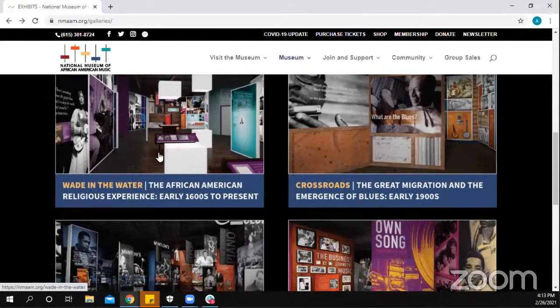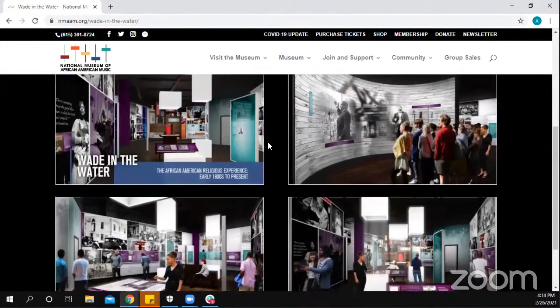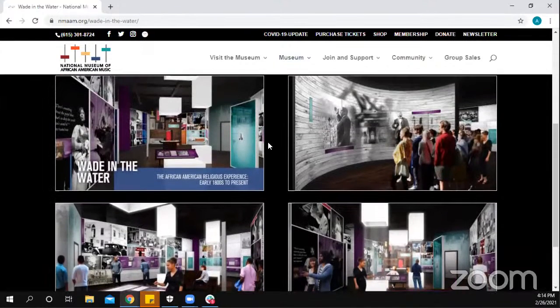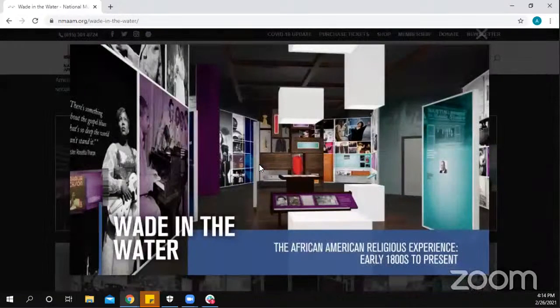The next gallery is Wade in the Water, the African American Religious Experience, early 1600s to present. I'm just waiting for that to open up. Interesting, this has four photos in here rather than two. And this one has been a trip that we've been on since the beginning of our afternoon at the museum journey. So let's check these out.